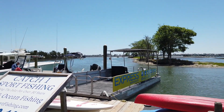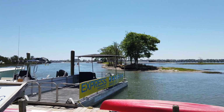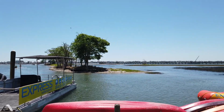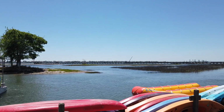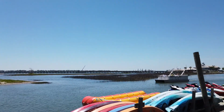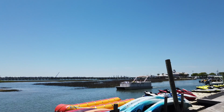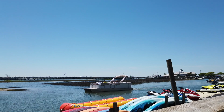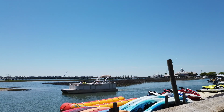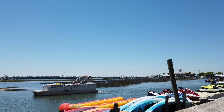But if you're really interested in chartering one of these vessels or tours, because they have sunset cruises, things like that, just Google them. Just Google Murrells Inlet, Marshwalk, and tours or boat rentals or whatever you're looking for. It's probably the easiest way. Always the easiest way. Just hit up that Google.